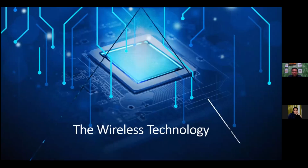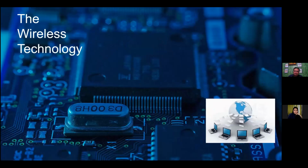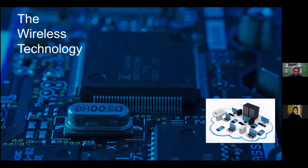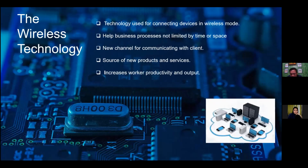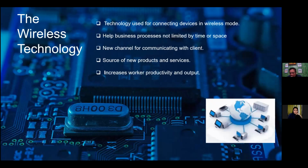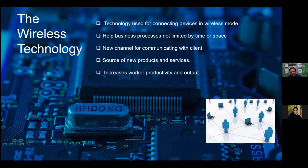The wireless technology. So what is wireless technology? Wireless technology is used for connecting devices in wireless mode. Wireless technology, when first introduced, had a significant impact on our lives, so it helps us to stay connected always.